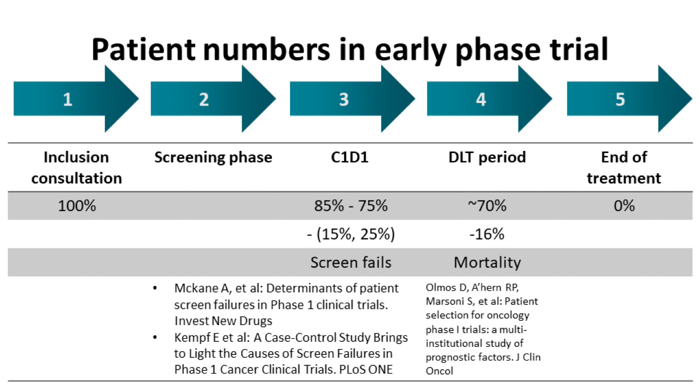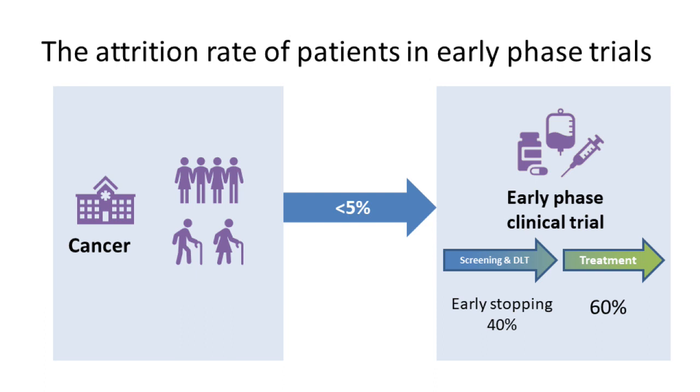Then during the DLT period, which stands for dose-limiting toxicity, this refers to the period, the first 28 days mostly, of a patient taking the compound during an early phase clinical trial. And we know that during this phase, there are also 15% of the patients that may early stop the clinical trial, not because of the compound, of course, but because of other reasons. And when we add them up, the number of patients that early stop a clinical trial is 40%. And at the end, it's only 60% of the patients that could continue the clinical trial and hopefully benefit from taking the compound in this clinical trial.